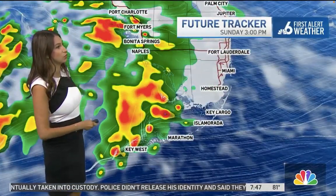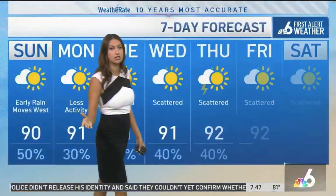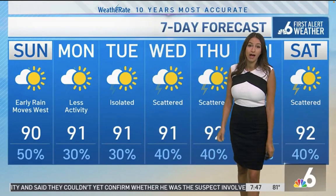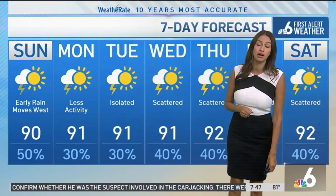But look what happens by the afternoon. The most intense action works away and we'll have drier skies take over that forecast. And you can see that drier air does work in by Monday and Tuesday, but we will have those morning downpours and a couple of passing afternoon showers as well here across South Florida.